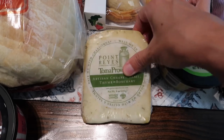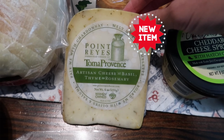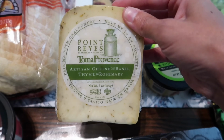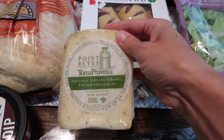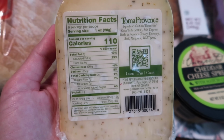Let's go with the cheese first. This is the brand new cheese this week, the artisan cheese. This one's with basil, thyme, and rosemary. Those are like my three favorite herbs. So this is probably gonna be really great. I mean, you can see all the seasonings throughout the cheese. So very excited for this one. Here's the nutrition facts on here, and then we've got the ingredients as well.